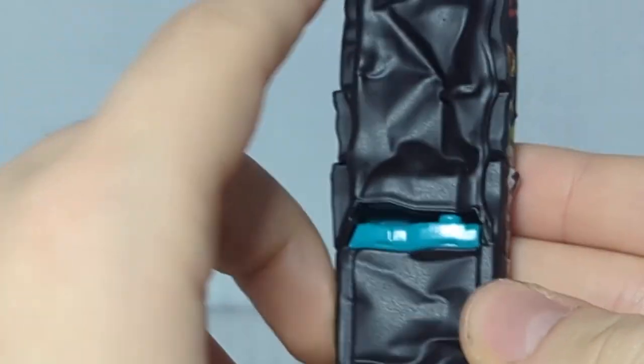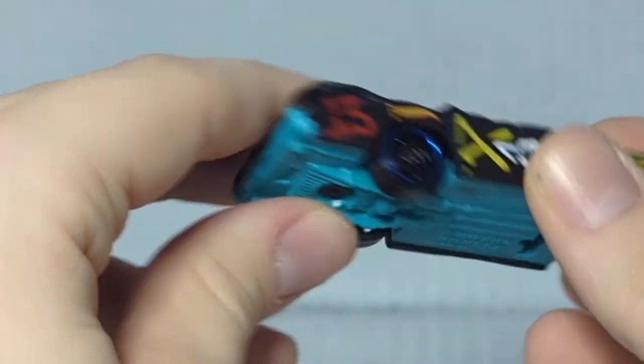Front end, nothing to see there. The roof is completely black on the top, and then the back is black as well. Back in black.